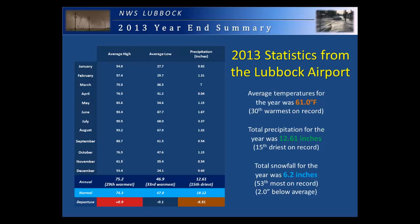That didn't feel as warm, and it certainly wasn't as warm as the last couple of years. We had the first and second warmest years on record over the last 2 years. So that definitely was cooler than the last few years, although it was still on the warmer side of average when you look at the longer term records.